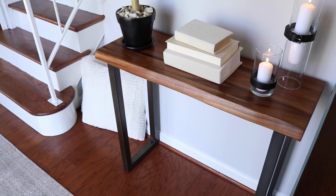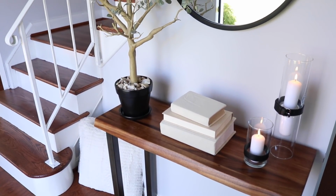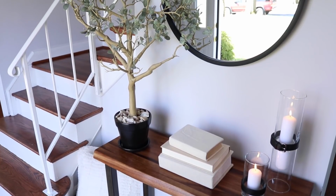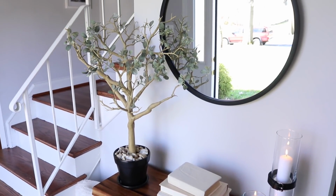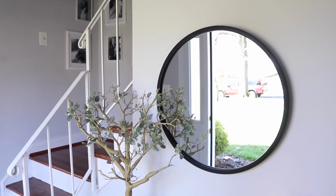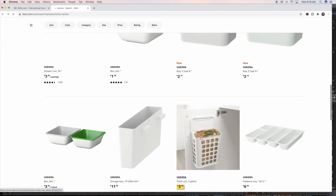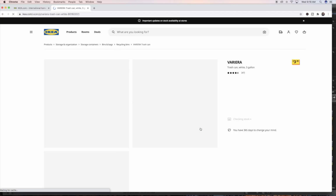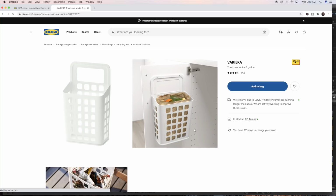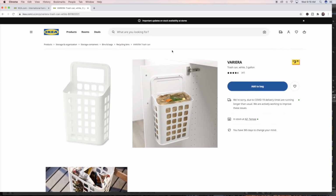We did move right outside DC, and we bought a 2-story house, which we had never lived in before. We had either lived in an apartment, condo, or ranch houses out on the West Coast. So it was definitely a period of adjustment, with how many times I have to keep going up and down stairs for certain things. One thing that I was really getting annoyed with the last holiday season is my gift wrap. So Ikea sells this Verriera trash can that you can screw into your cabinets, but this would not work for me. I would fill this up in about 5 minutes in my house.